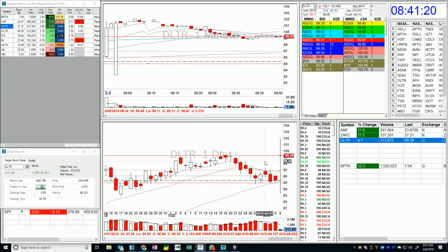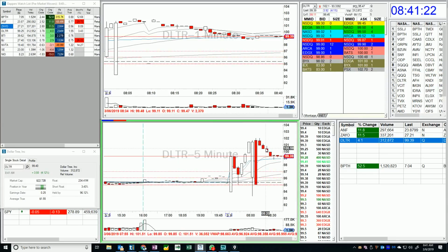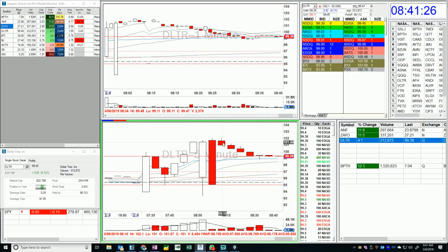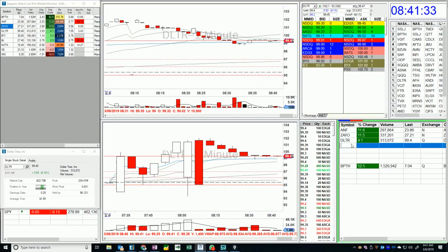You're right. Yeah, I don't like the daily. It looks very choppy, but it is up quite a bit, 4%. This thing can move though, guys. Look at these dollar candles. Looks like 101, almost $1, 70 cents or so. So that's quite a bit. You want to be very careful with a stock that can move like that. We'll keep it on here.